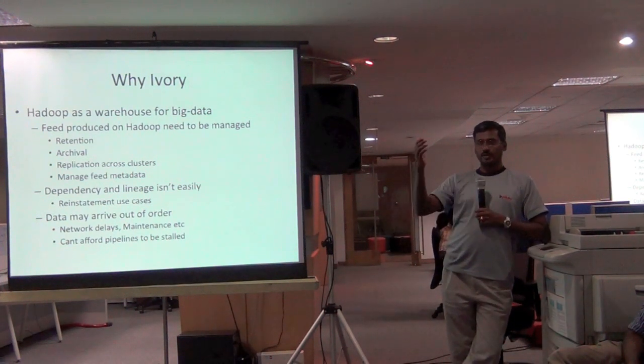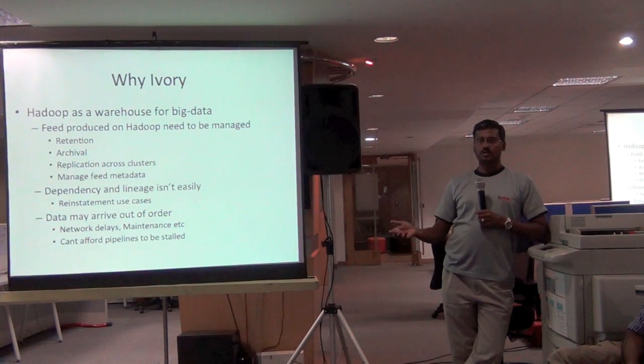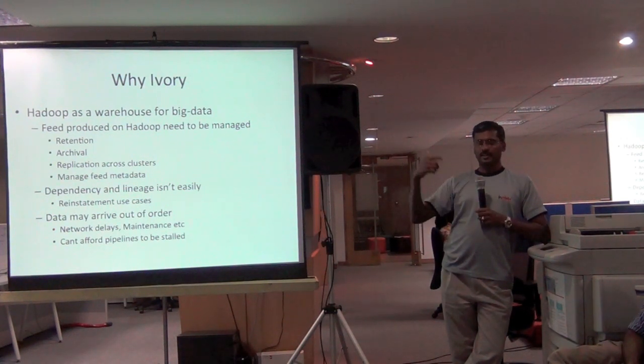So one log may be used for processing the data, and it may produce a summary or some kind of analytics, which may then be used for further analytics. So if the first feed is delayed, it will cause cascading delays in the whole pipeline.